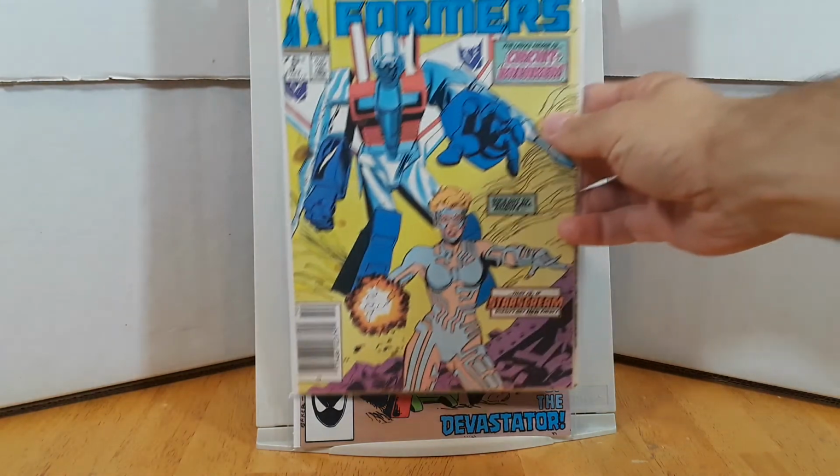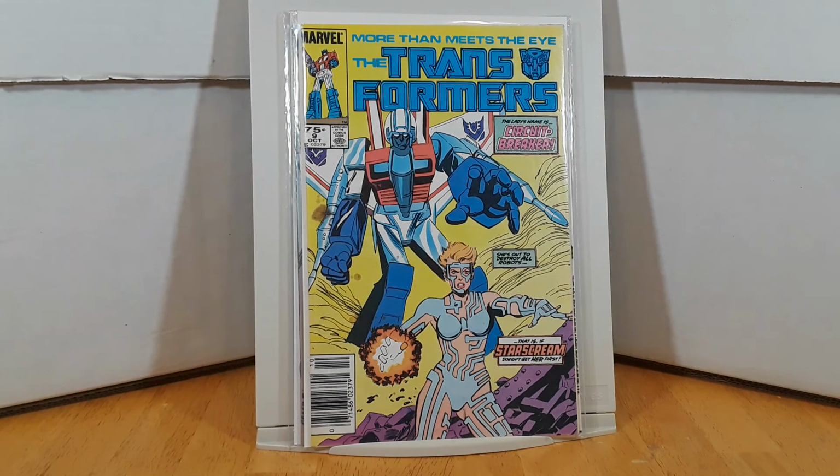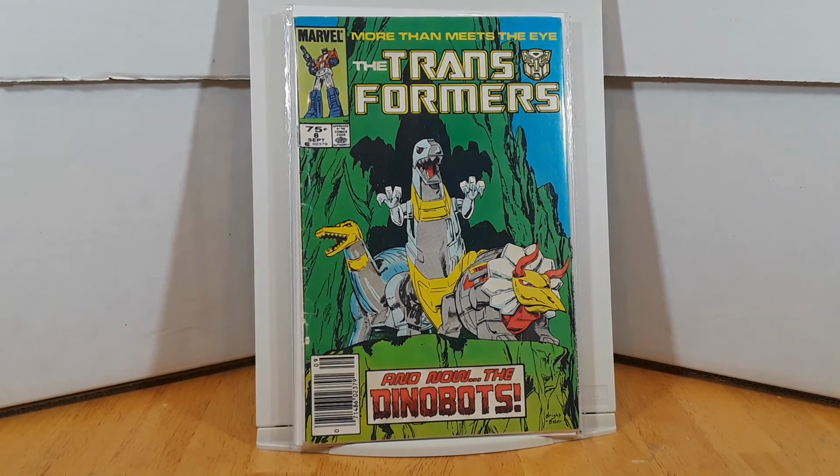This one's really beat up. Number 9, it's got all kinds of stains and stuff. It's the first Circuit Breaker. Same with number 8, which I think is the first full appearance of the Dinobots. This one's in terrible condition. But I definitely loved the Dinobots as a kid.